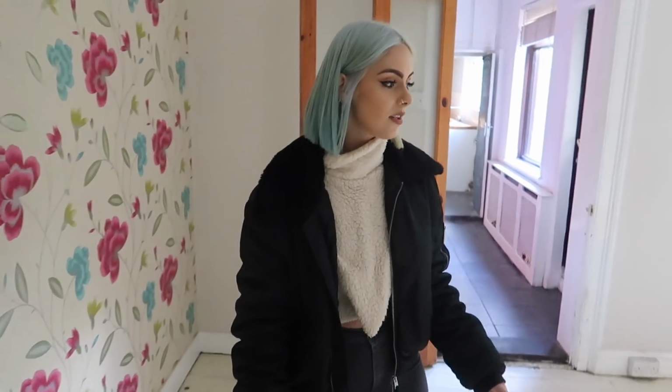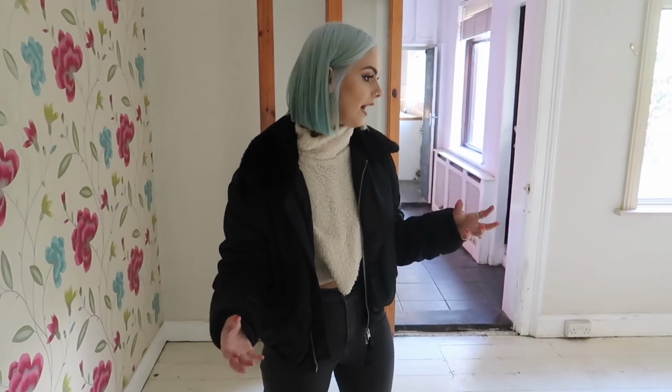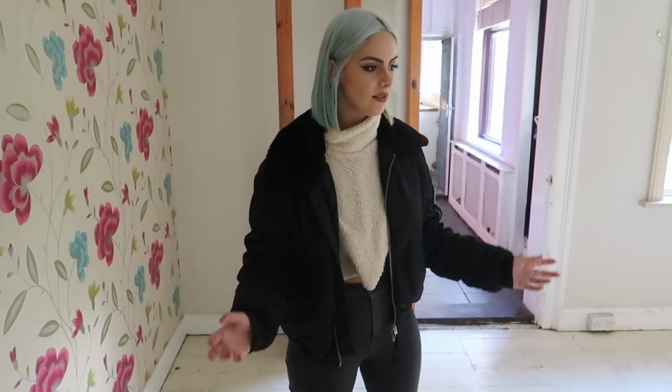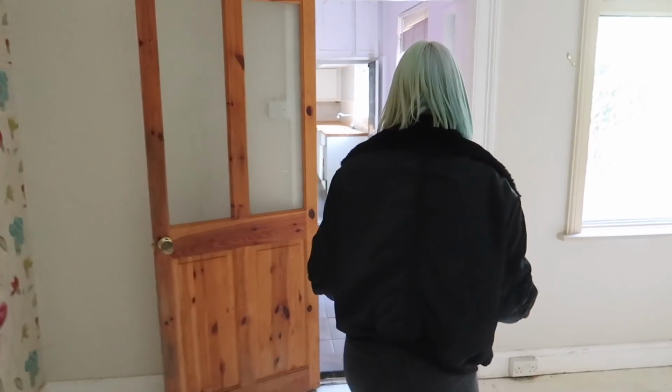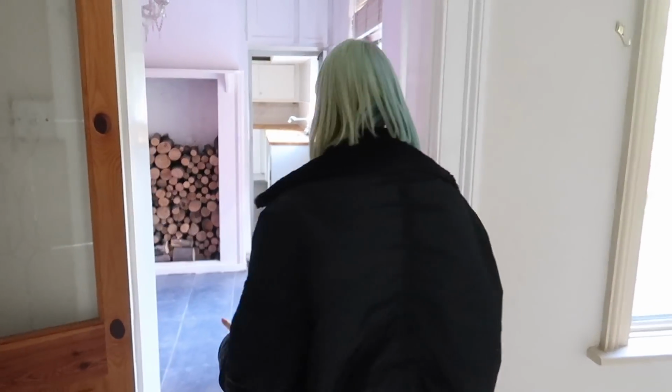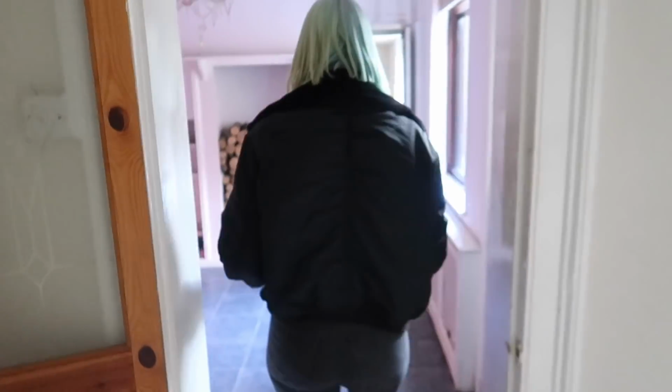So yeah, this house is actually a really decent size and there's loads of places to store things. But yeah, I'm excited to see this room come to life. I've got lots of ideas. And then we head into the breakfast room, which is this room here. It's an alright size. We're just going to have a table in here.